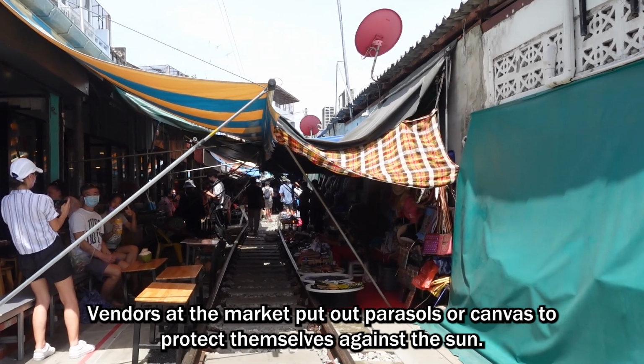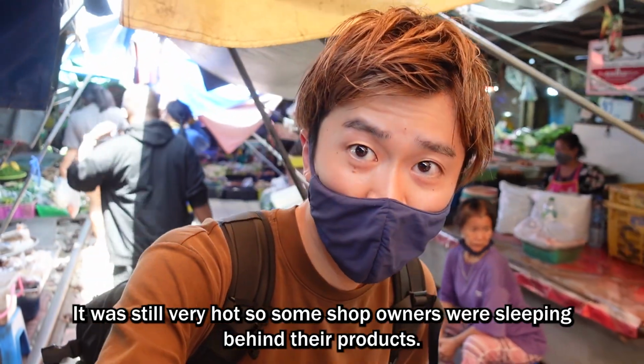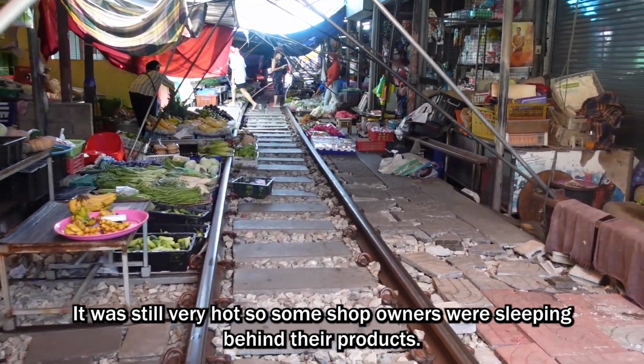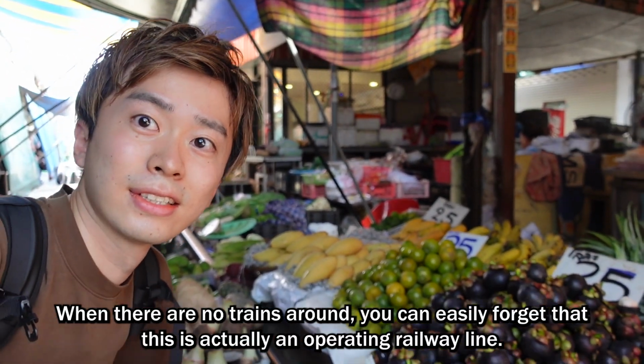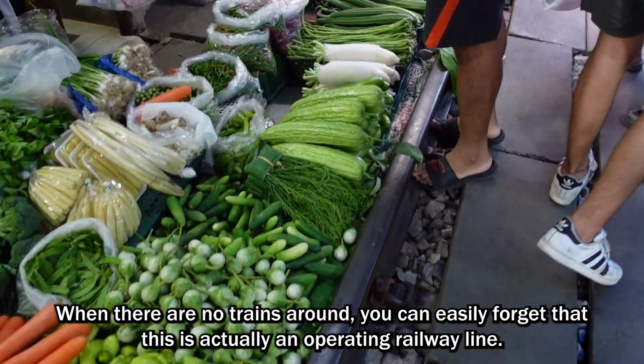Vendors at the market put out parcels or canvas to protect themselves against the sun. It was still very hot, so some shop owners were sleeping behind their products. I guess that's how they survive this extreme heat. When there are no trains around, you can easily forget that this is actually an operating railway line.